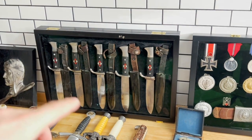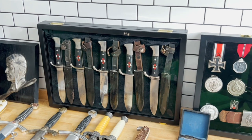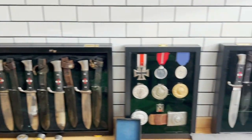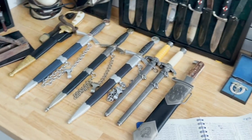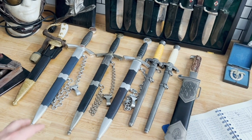I sold one. A collector asked me to show him all this stuff, so I took pictures and I just sold one. But really nice, I really enjoy all this display. I would like to keep some of the items with me. And all this stuff will go to the European Union, also to collectors.